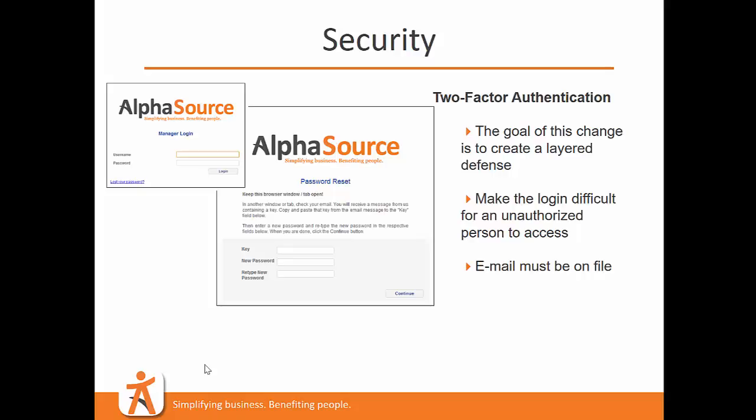The goal of this change is to have a layered defense to your data, similar to the way that you might access a bank portal, for example. They do want to make sure that you are the person trying to access the system.